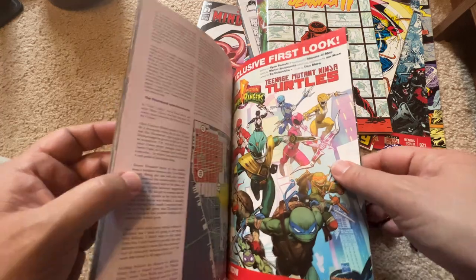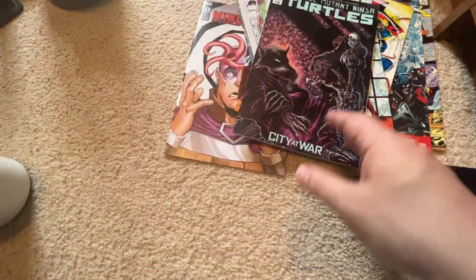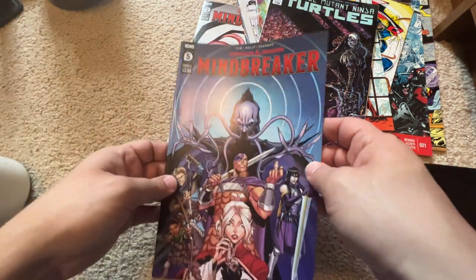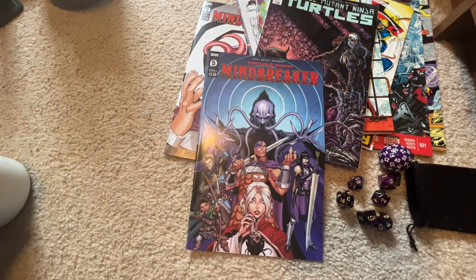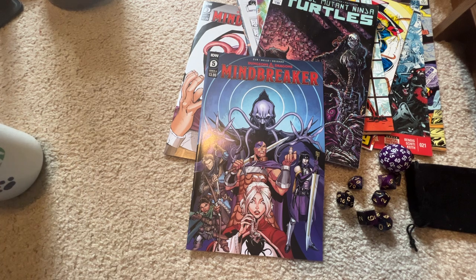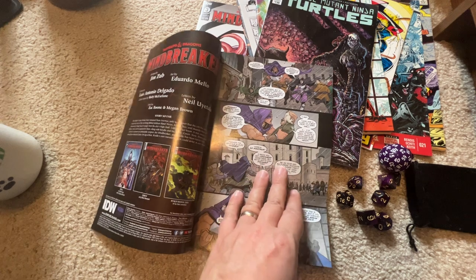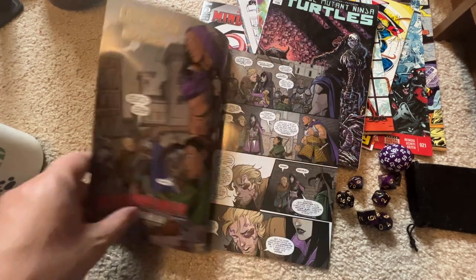And we get a little ash can in the back. Okay. Another Dungeons & Dragons Mindbreaker. I guess I lucked out. This is just Turtles and Dungeons & Dragons. I didn't realize it would be, but I'm pretty sure that's all this is. And maybe a one G.I. Joe. But I'm excited to have all these D&D comics.